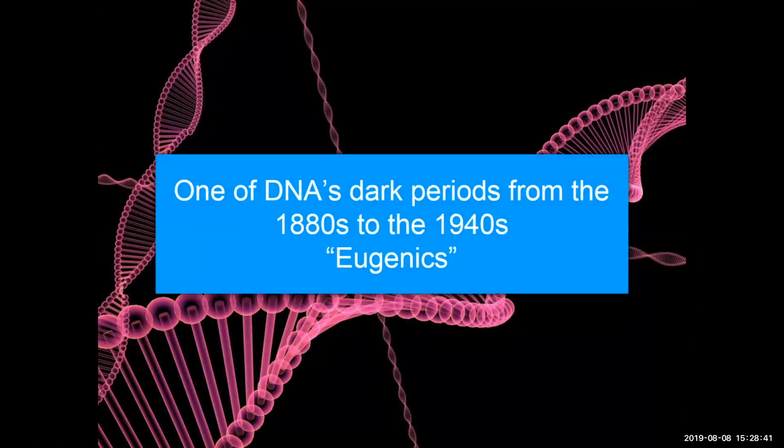And about this time, in the late 1880s, and clear up until the 1940s, there was a movement called Eugenics, and it was not based on any kind of scientific reality. It was based on some theories that were developed by some people over in England and in Europe, and then transported over to the United States. And this is really the dark period of inheritance genetics and anything having to do with this problem.